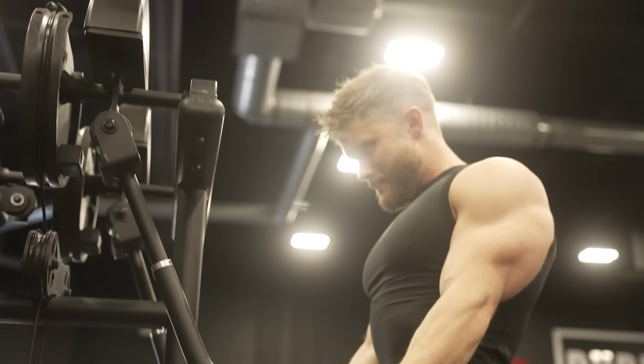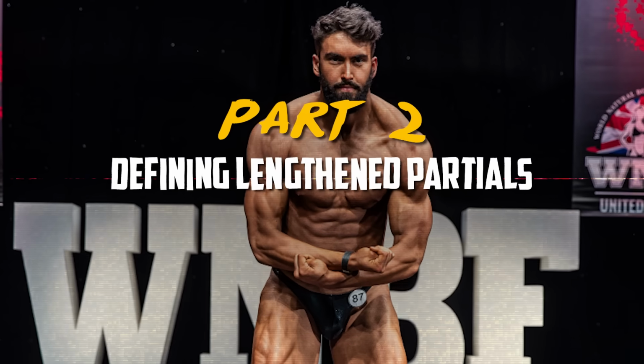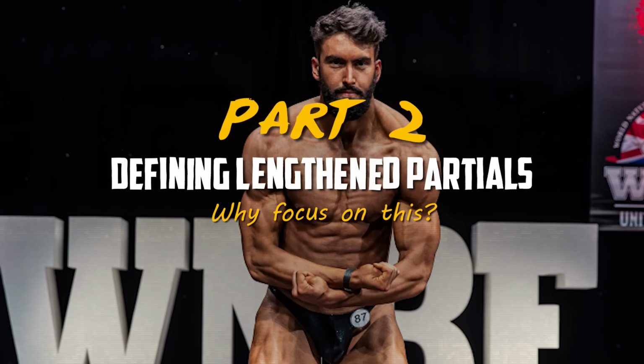It really comes down to the individual as well, like whether they have anything going on already. Now, Milo, we've been very selective with the phrase we've used. Lengthened partials, not just partial range of motion. What is a lengthened partial? Why are we focusing in particular on this?